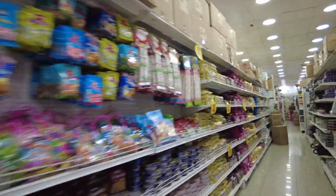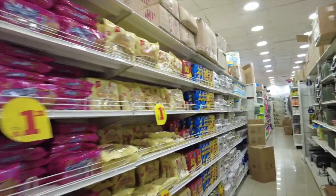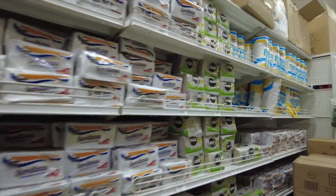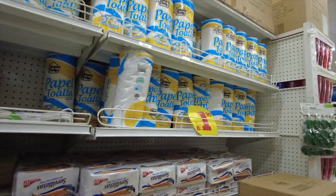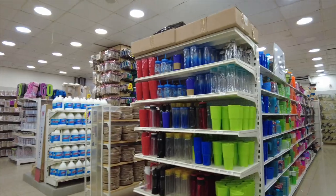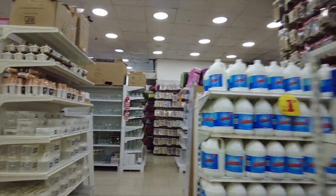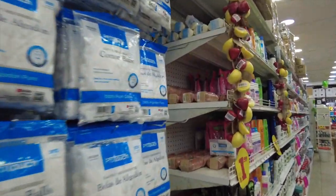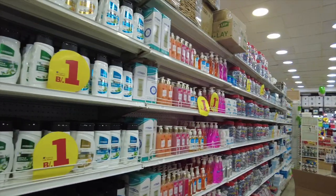Alright, let's see. What we got in here? They got a lot of stuff. Everything's a dollar. I have napkins. I'm getting a little thing of paper. Nah, I get the paper. I have napkins, so I gotta grab paper towels another day. I really need air freshener. Probably can get detergent and everything out of here, but I don't think I need it today, so maybe give me a chance to come back another day and see what they got in here.